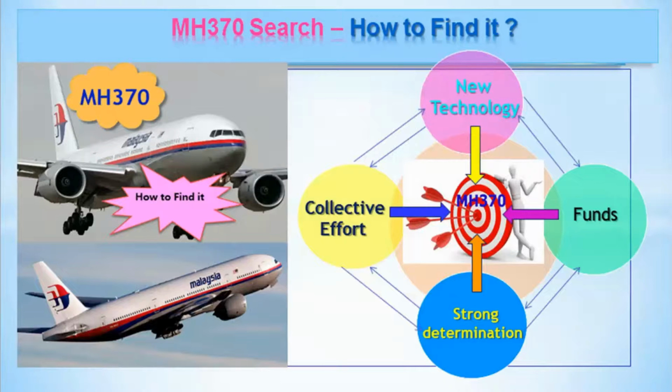1. Funds. Funds are required to begin the new search after defining the new search areas. We need enough funds. Number 2. Very strong determination to unravel the mystery and tell to the world what really happened.